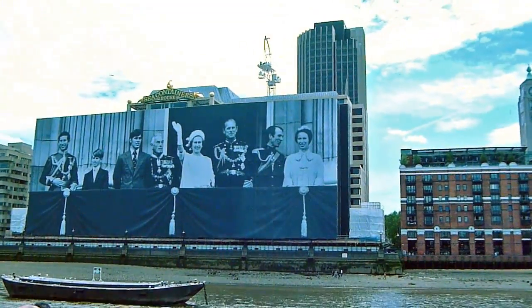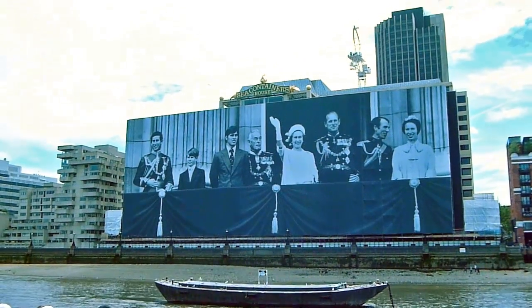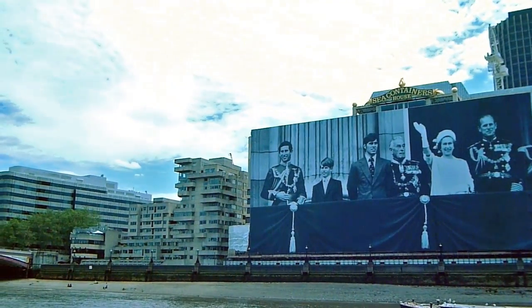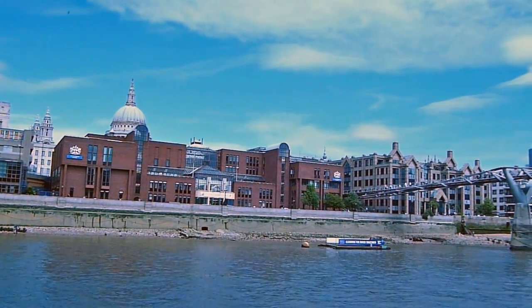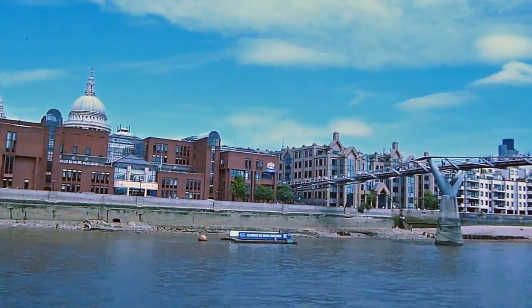Now this is the Queen during her Silver Jubilee celebrations in 1977. That has been put here because 3 weeks ago, of course, it was the Diamond Jubilee, 60 years on the throne. The height of St Paul's is easy to remember. It's 1 foot for every day of the year, 365 feet tall.